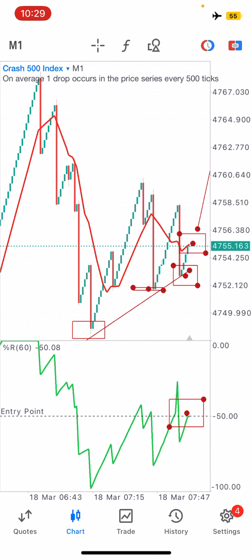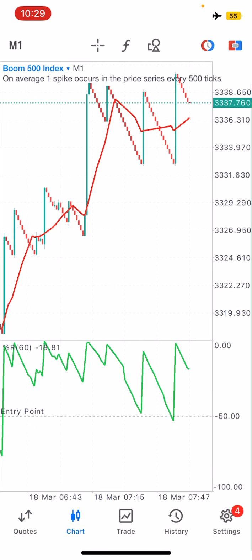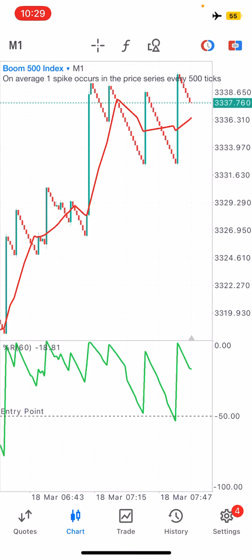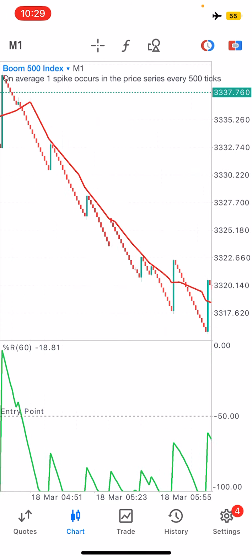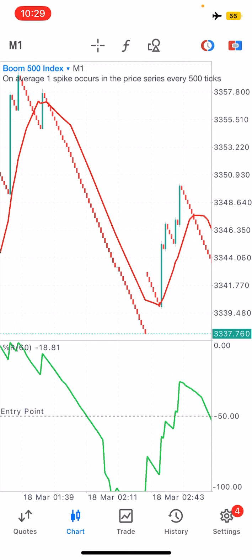So maybe let's take a look at Boom 500. I want you guys to see the charts. Same concept, same concept.